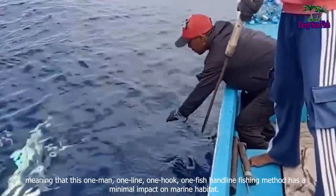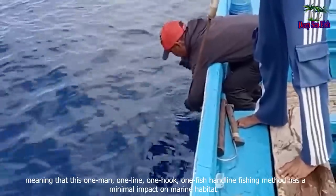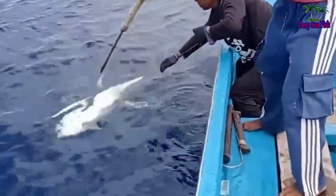Meaning that this one man, one line, one hook, one fish handline fishing method has a minimal impact on marine habitat.